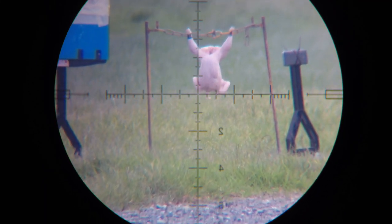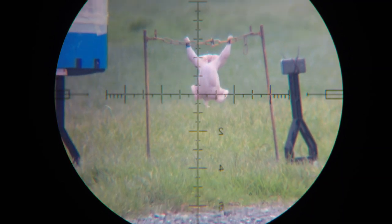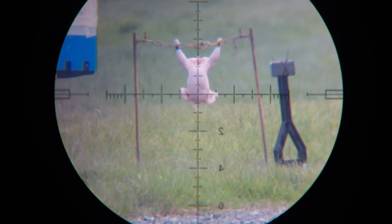So we'll just see what happens there and see what it looks like, and then we're going to go on to a long range velocity test with each slug, see what their downrange velocity is, and try not to shoot my chronograph. All right, so here we go.